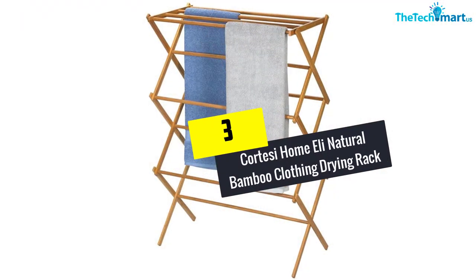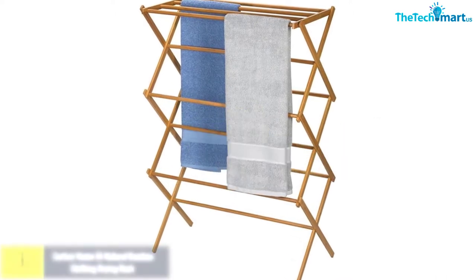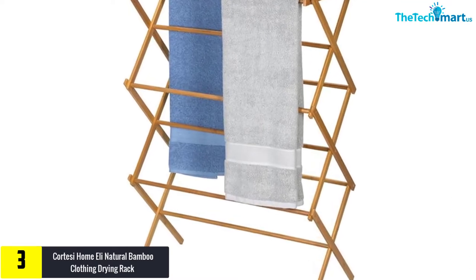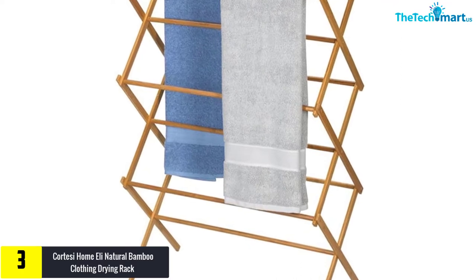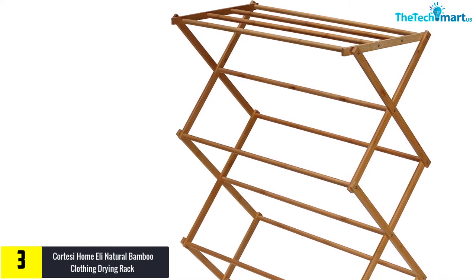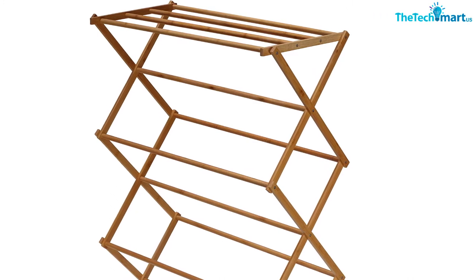At number 3, we have the Cortesi Home Eli Natural Bamboo Clothing Drying Rack. The wooden clothes drying rack comes with the construction of pure and sturdy bamboo wood. The naturally antimicrobial bamboo rack also offers resistance against mold and mildew. Moreover, the solid bamboo rack comes with an X-frame design. So, this laundry stand stays stable even after holding wet and heavy garments.